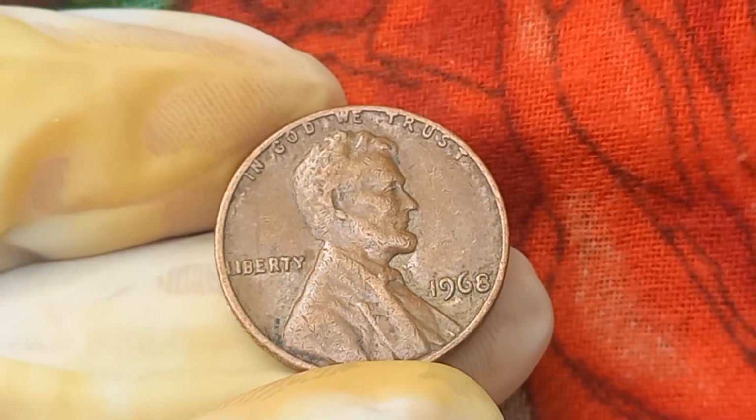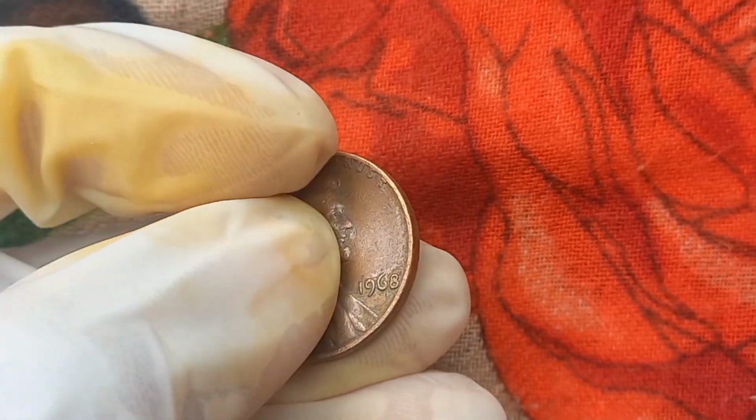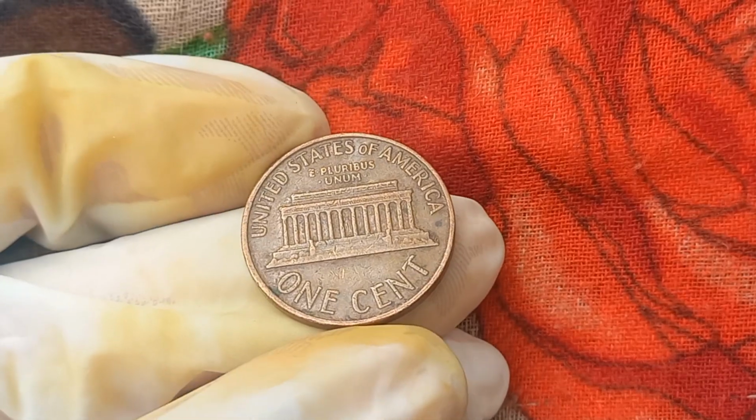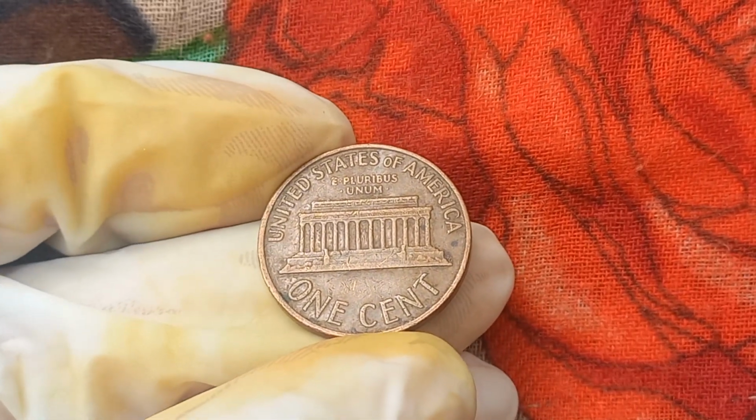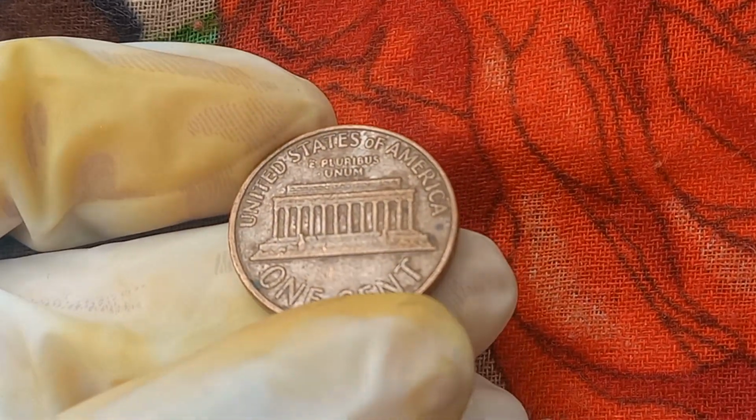It's the kind of discovery that could change your life, but don't get too excited yet. I know, we all dream of finding that penny, but it's a little trickier than just picking one up off the sidewalk. You've got to be able to spot it.